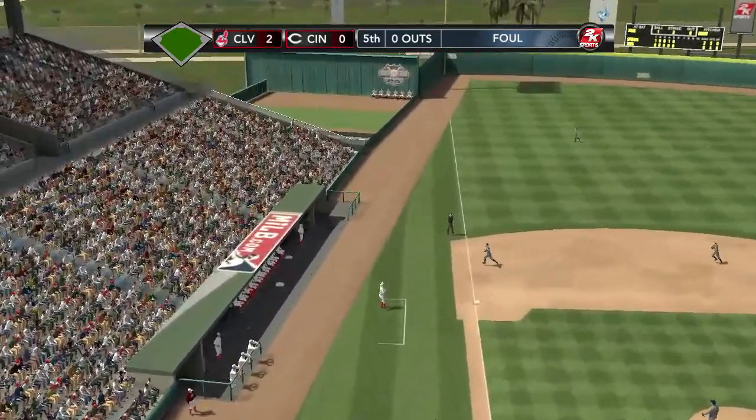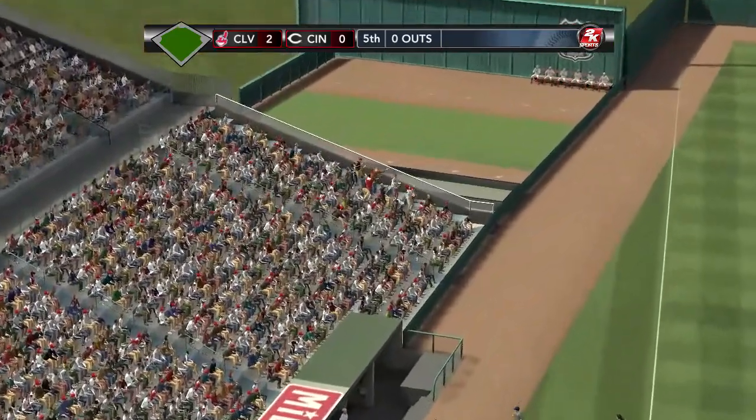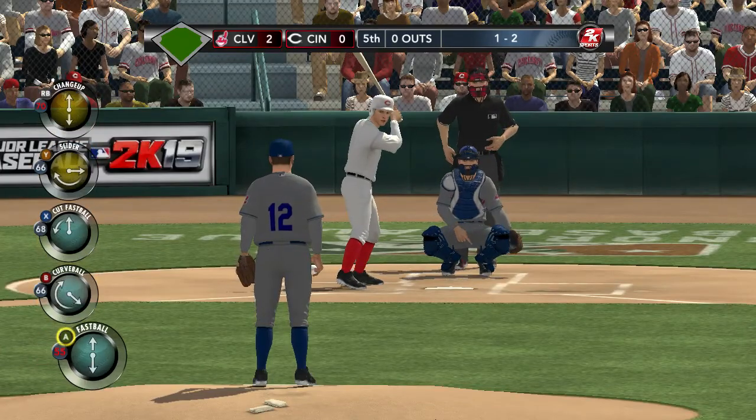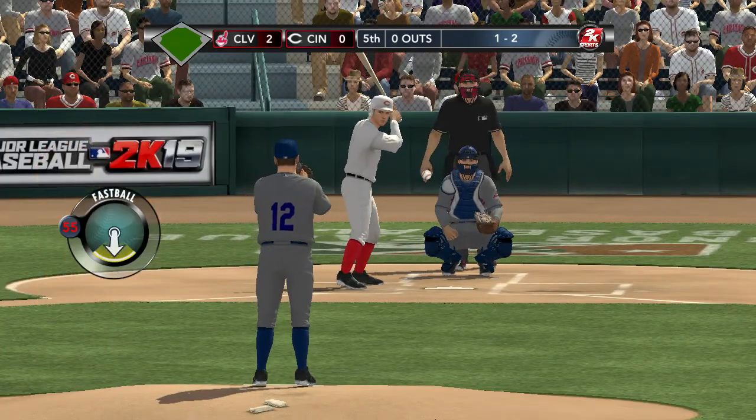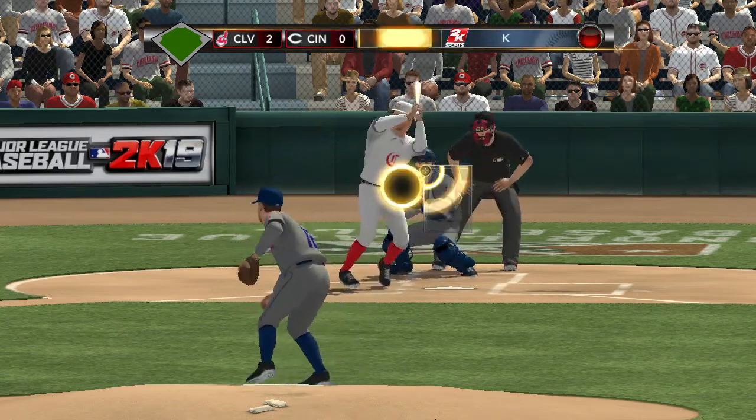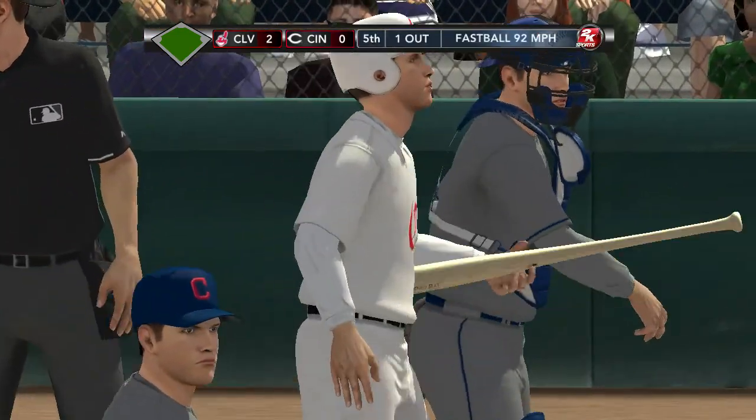Swung on and fouled away. Foul ball! The 1-2 on its way. Big swing and a miss on a heater. Strike him out, one down.